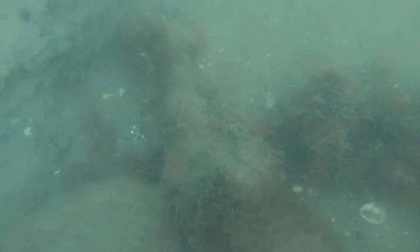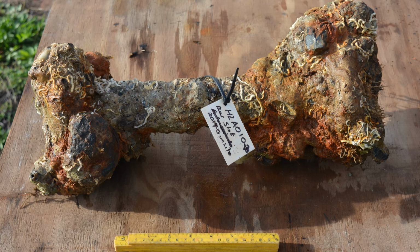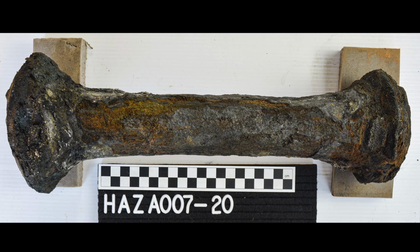From the shot, I travelled north and came across some bar shot. Bar shot, also known as double-headed shot, was made of wrought iron, and it was capable of smashing through ships' hulls and also taking down masts and rigging.